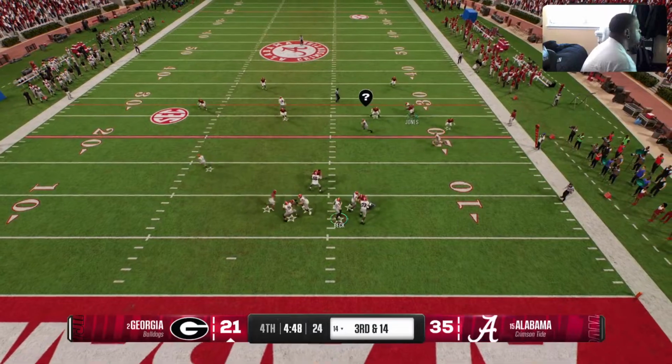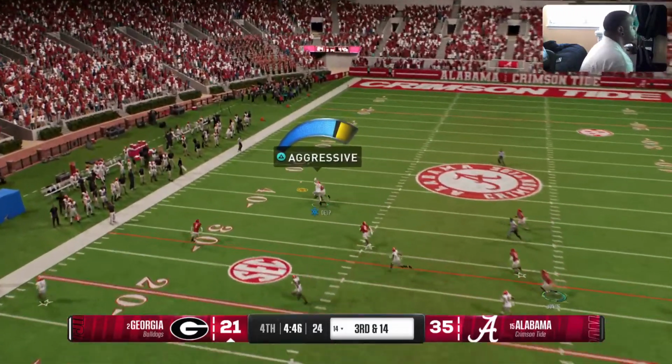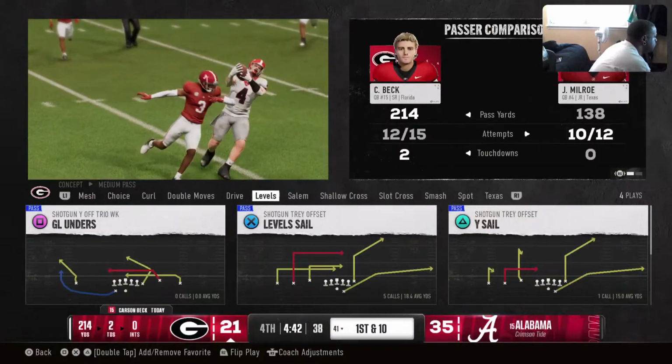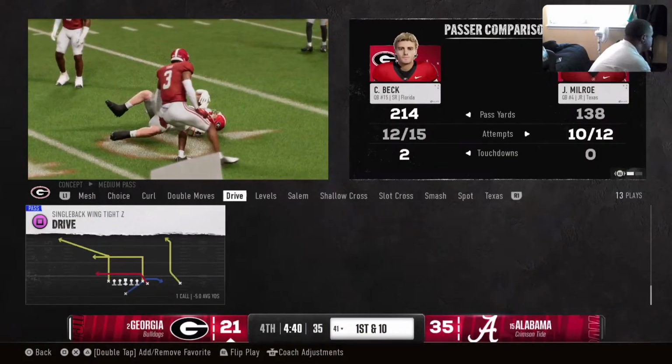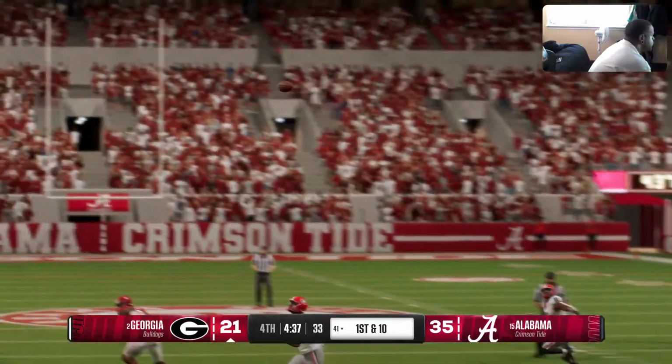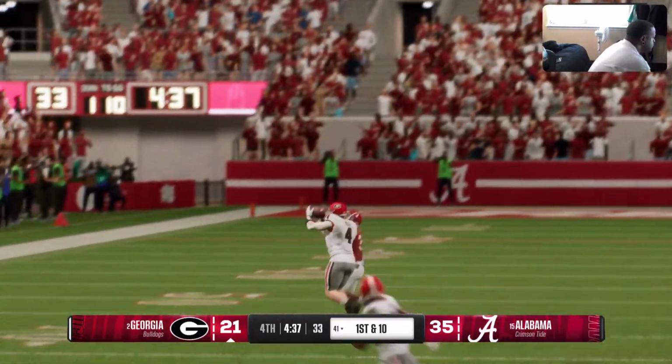On 3rd and long, he's going to have to turn one loose downfield. He's got it down the left side. Really nice job there to pick up the first down and get it to their own 41. They absolutely had to have that 3rd down to keep any glimmer of hope alive.